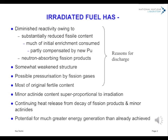Nevertheless, the fuel still retains nearly all of its fertile content, uranium-238, and often a U-235 content still higher than natural. To discard these is considered by many to be reprehensibly wasteful.